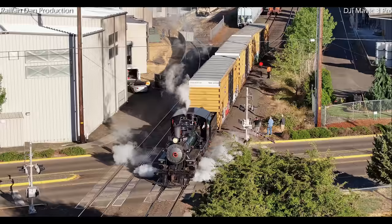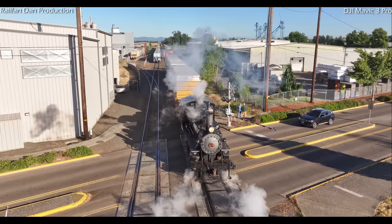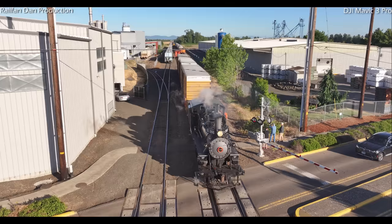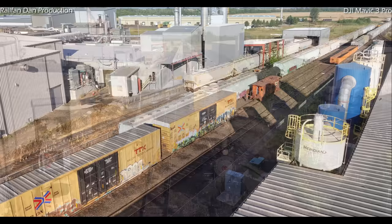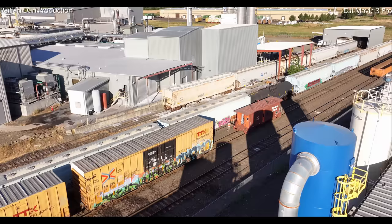There were quite a number of rail fans out for this event today, as you will see throughout the video, some of which I can call my friends. I also know a couple of the crew members, and they didn't mind that I was flying around getting video of them working. Another special part of this run is the Southern Pacific caboose on the rear of the train. They used it for the whole day.